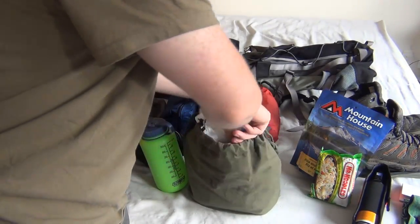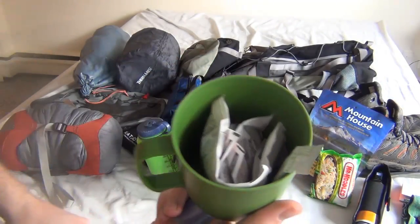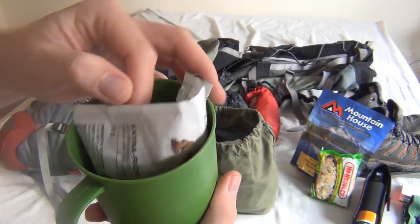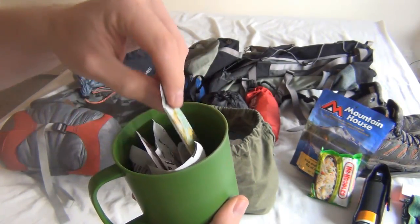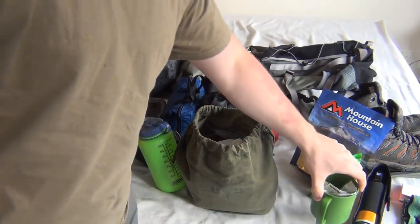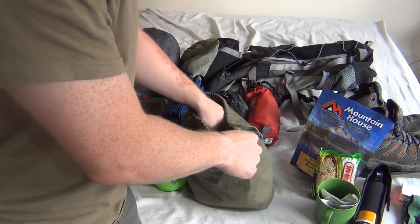Okay, so like I said, this bag is kind of random things. So in here we've got my little plastic mug here, and inside I've got some hot chocolate, some green tea, some black tea, and then also this little Crystal Light flavor thing for the water. I just find that drinking plain water gets a little boring sometimes, so it's good to have something else, I guess.